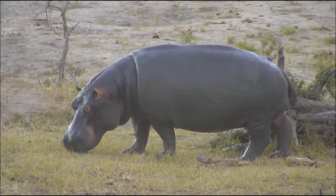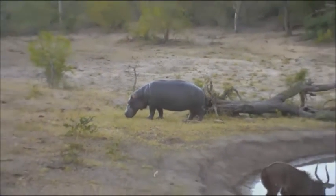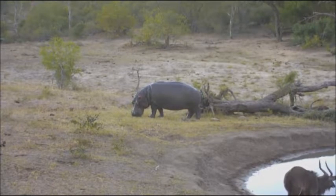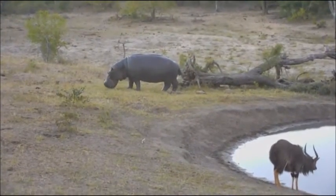That hippo, actually, I said that he was probably in pretty bad nick because he had chosen to live in that sort of mucky pond. There's the nyala now having a bit of a drink, but actually he looks pretty well. And there's some nice green grass there because of the water, and that's what he's eating. Now, we don't often get to see them like this.